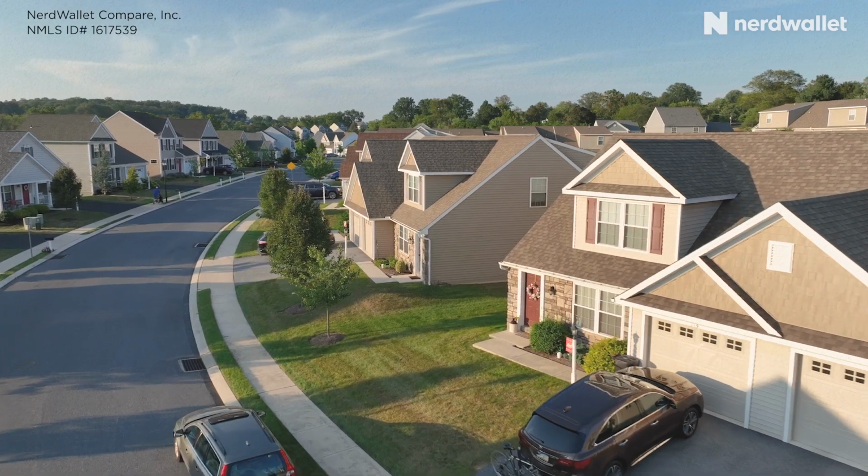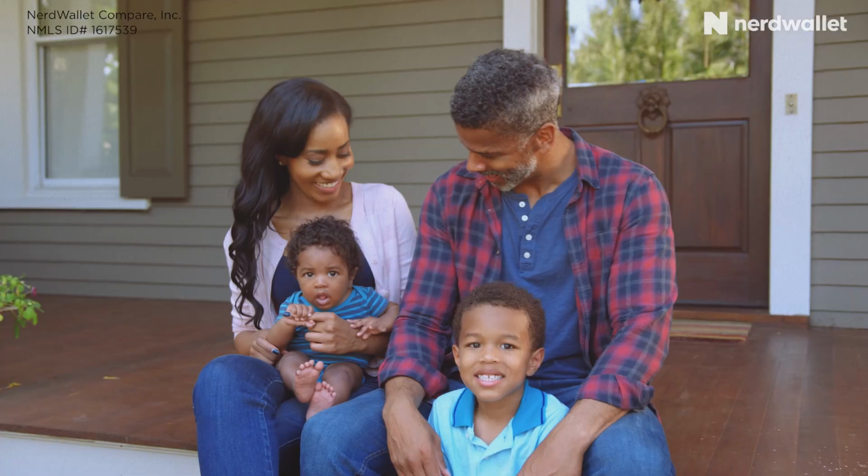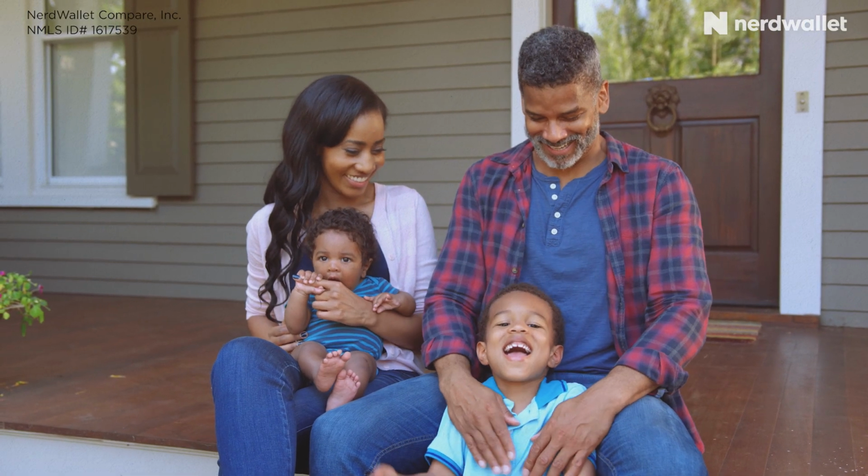Home values have increased tremendously over the past few years. So if you own your home, you might be sitting on a pretty nice nest egg of equity. That equity could be used to fund a major project, like maybe that renovation that you've always put off, because how would you possibly pay for it? So your home is worth money. But how do you get to that money?